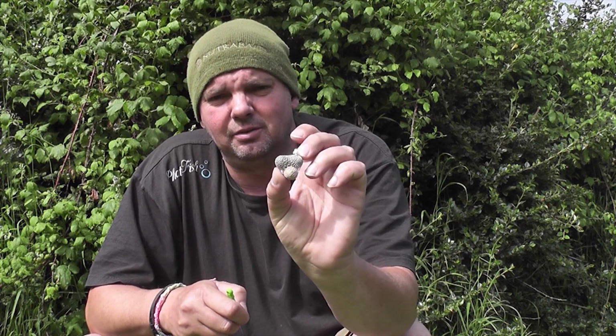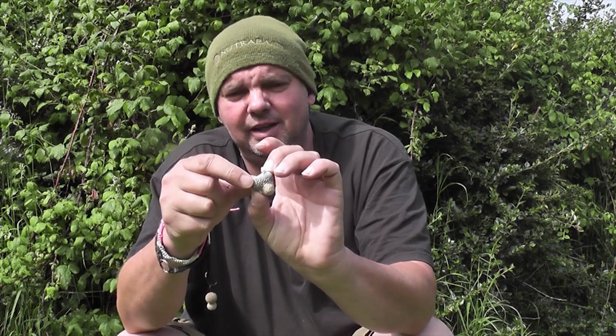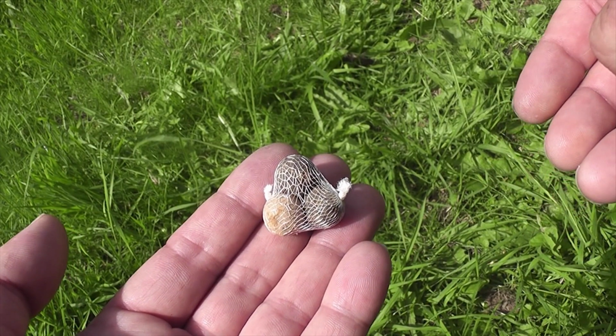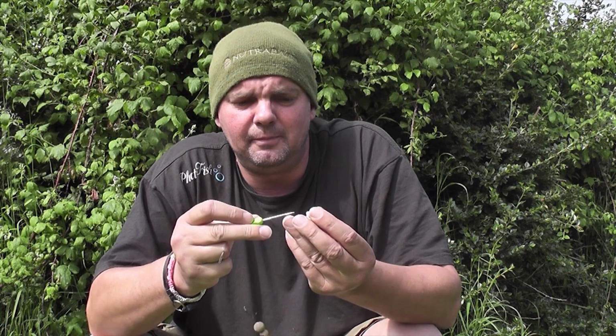I've basically got a little 3-bait stringer in a triangle. One of the baits in there is either a cork ball or an old pop-up, and basically what that does, if I show you, just thread the needle through, so the needle straight through the middle.